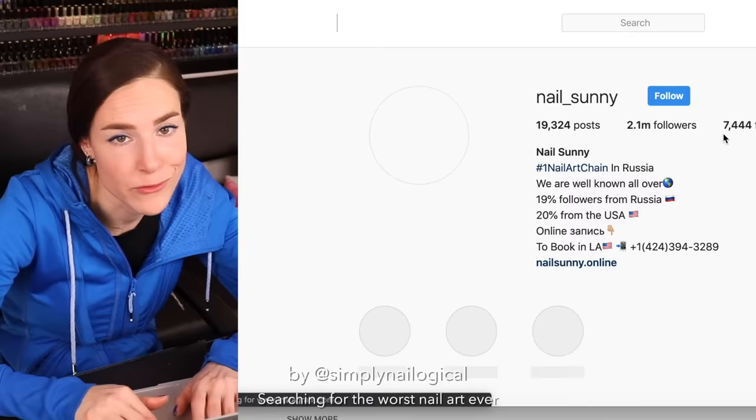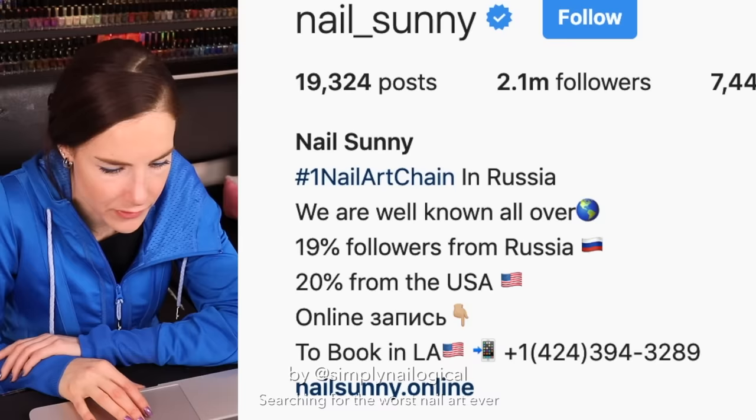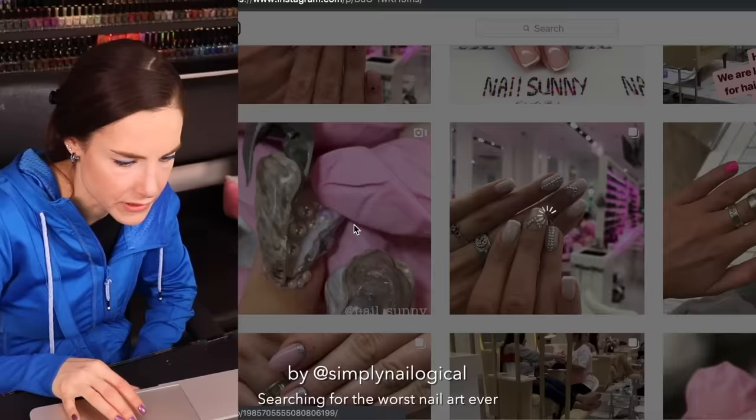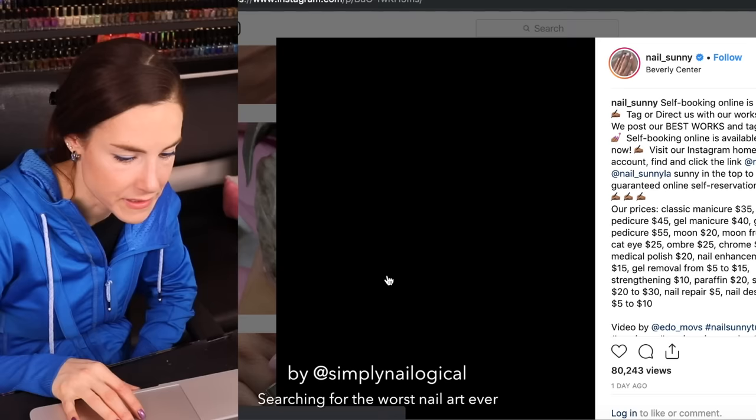I would agree that Nail Sunny seems to have one of the largest repertoires I've seen of some of the weirdest, cringiest nail art ever. So I say, let's go straight to the source. 19% followers from Russia, 20% from the USA. Who puts these statistics in their bio? So I think they're a real nail salon, but then they also occasionally do these ridiculous manicures that get people talking.